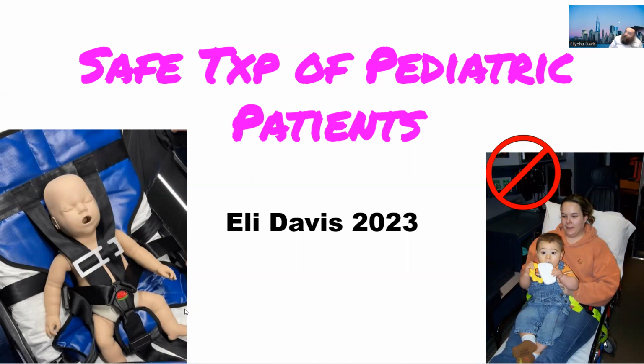So this is now no longer permitted in plain English. And we must never, ever allow a child to be on mom's lap with mom having the seatbelt and just holding on to the child. So this is something that we are not allowed to do anymore. I don't think we were ever allowed to do it, but it was being done.